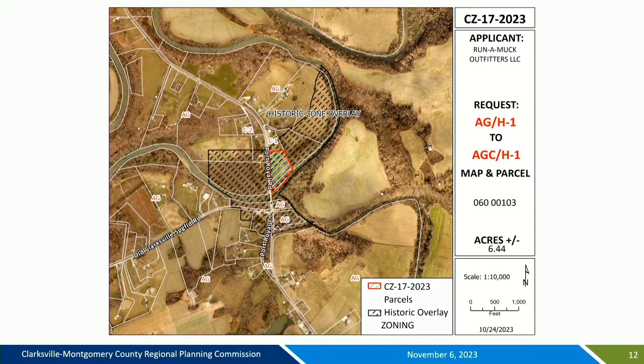Most of us know that the city has historic zones. Well, the county does have a few historic zones, and this is the Port Royal Historic District. Everything there you see hatched in the black hatching there is considered in the historic district in the county. So there are some design guidelines that would happen in these properties around the historic town of Port Royal. So that is not changing.